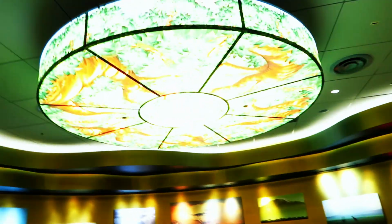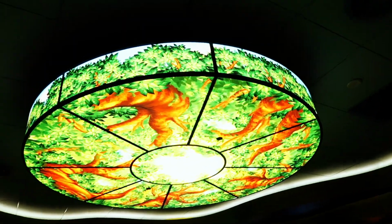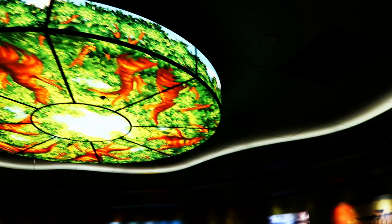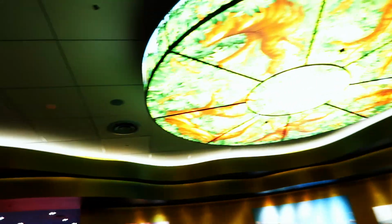So over here, this is the Lion King section. You can see that awesome chandelier that looks just like details from the Lion King. And all the paintings on the wall are themed to Lion King as well. So we've got the Lion King section here.